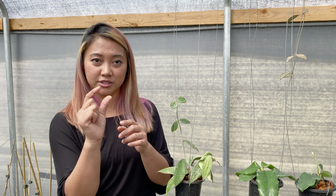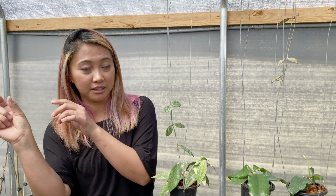There's also a thing called dry rot, and it's pretty much dead and decayed because it's too dry. And then you water it, and it perks up because it still has that root system, but instead of being long, now your root system's short because you killed the tip.